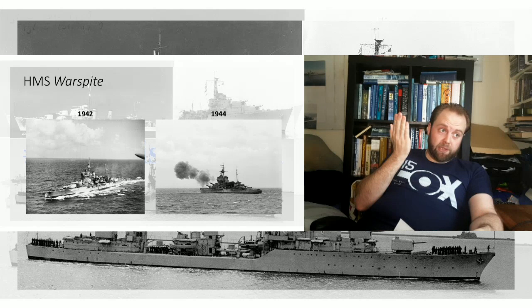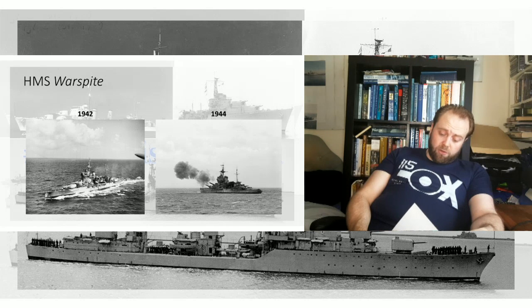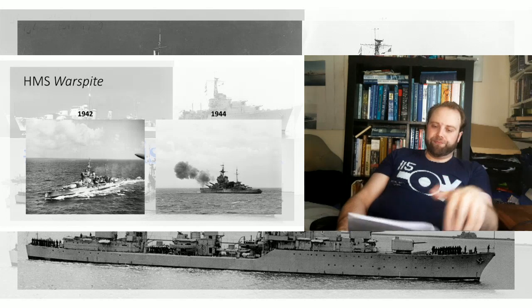But she does the sea trials near Vancouver, sails down the west coast of the United States, and crosses the equator, arrives at Sydney on the 20th of February 1942, and then has another little quick refit, and then goes to join the Eastern Fleet at Trincomalee in March 1942. So she's there in time to be Somerville's flagship.